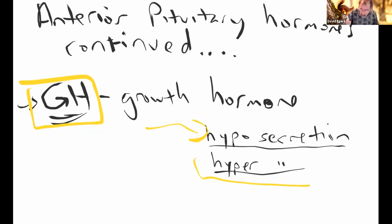You can have pituitary gigantism. If you have too much growth hormone, people get really big, really tall, so tall that they actually can't even support their own weight with their musculoskeletal system. So it's actually really a bad thing.